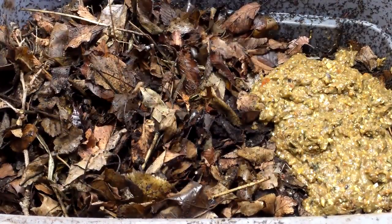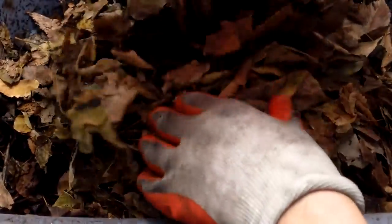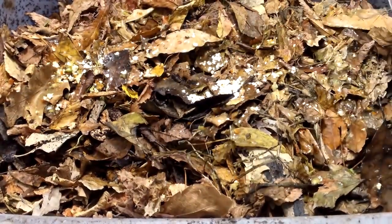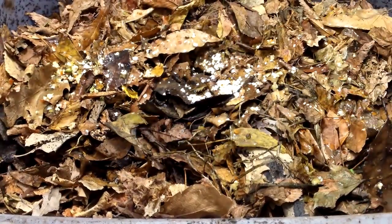I put the scraps in first, then I top them off with leaves and coffee grounds. I like to mix the leaves and coffee grounds together, which will help prevent the coffee grounds from forming a solid mat in the bin. I also add a little water to the leaves if they are dry. Over the course of the week, I'll make sure that each bin receives a similar feeding. I often add food to 2 or more bins in a day, so I don't have to feed the worms every day.